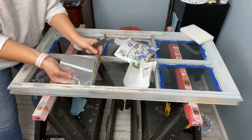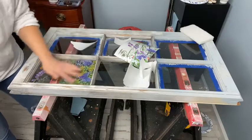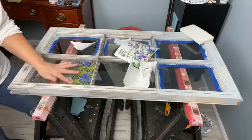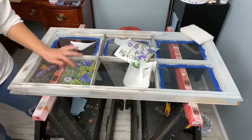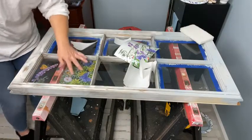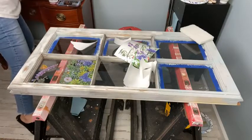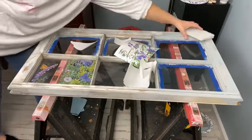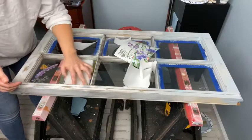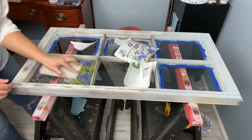So my design is going to be a little bit different than I originally anticipated, but that's okay. So I'm doing this with my finger first just because there's a few sections I want to make sure that I don't pull anything off and that they're nice and secure. And then we're going to go back with the finishing pad. And I like to cut these in half too. It makes them a little bit easier to work with. We're just going to burnish that down. Make sure that it's stuck really well.